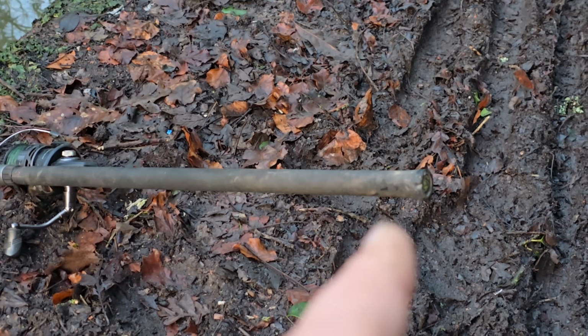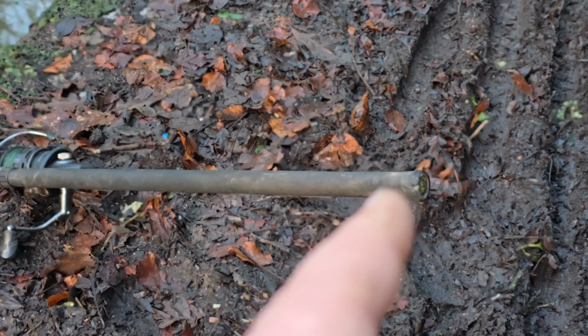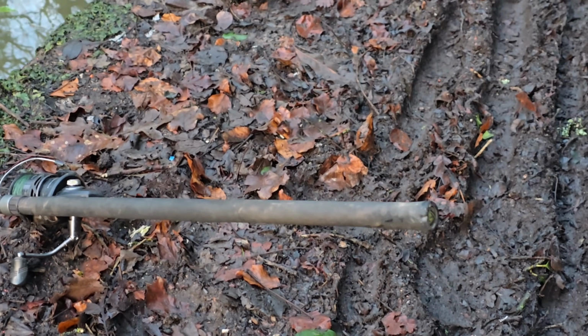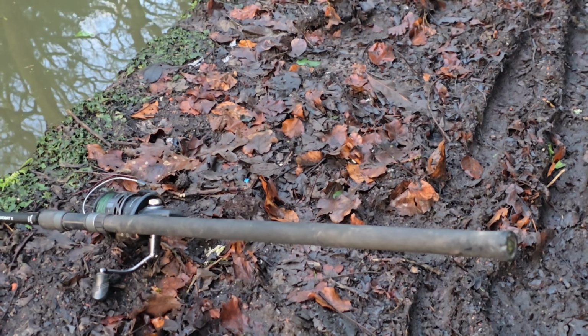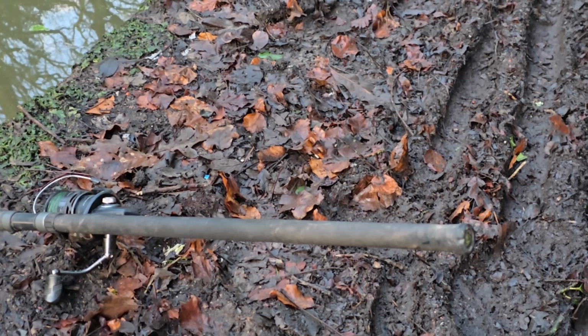The thing that it does as well is any dog walkers or bikers can clearly see your rod. Because believe you me, if I've learned anything, none of them care about your fishing tackle, so you can't really miss a big rod tip in the air.